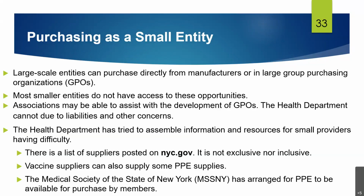But if you go to nyc.gov and just search for medical supply companies, I just tested it, it will be the first document that pops up. So we hope that will help you. It's a list of about 18 to 20 distributors, both large, like Owens & Minor, as well as some smaller ones. We're always willing to add additional suppliers. So if there's someone you know of, please type it into the chat and we'll look it up and add it to that list. We want to give people as many options as possible.